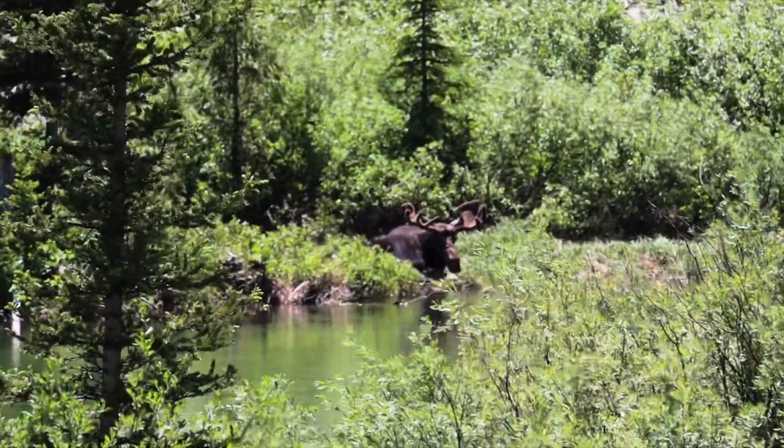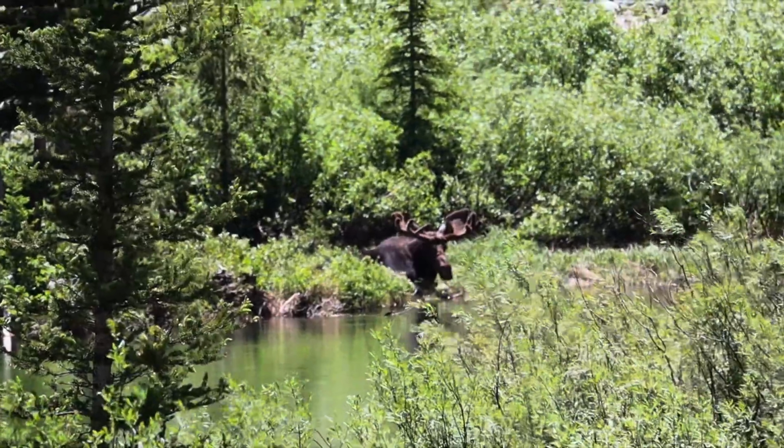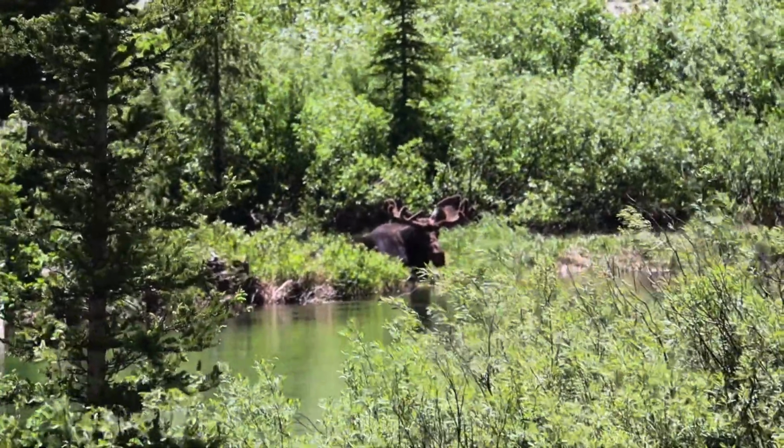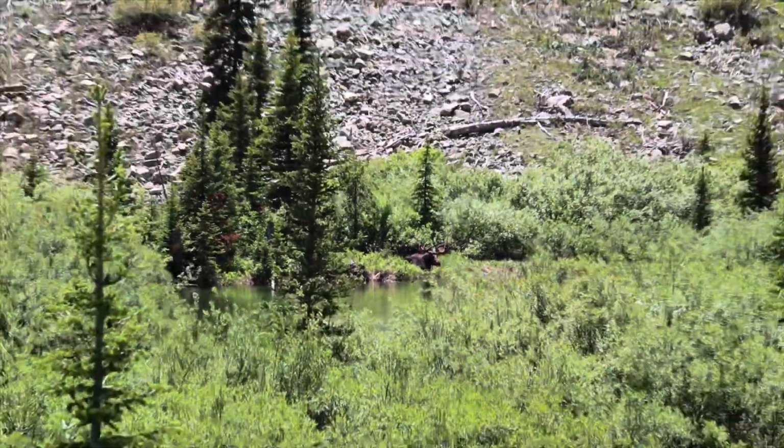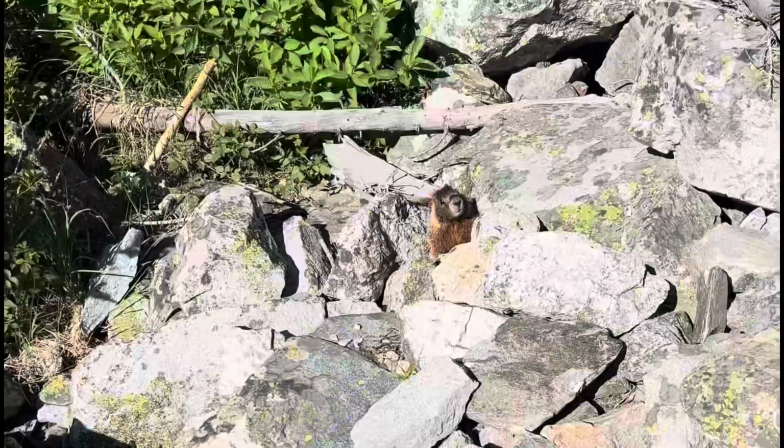These two moose will be the first of our 8 encounters on this hike up to the forks of Cascade Canyon. Please make sure you keep your distance from moose. They're more scary than grizzly bears, in my opinion. They will stomp you, and they have very poor eyesight.